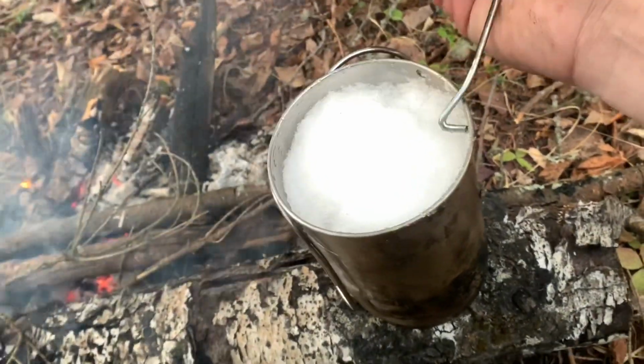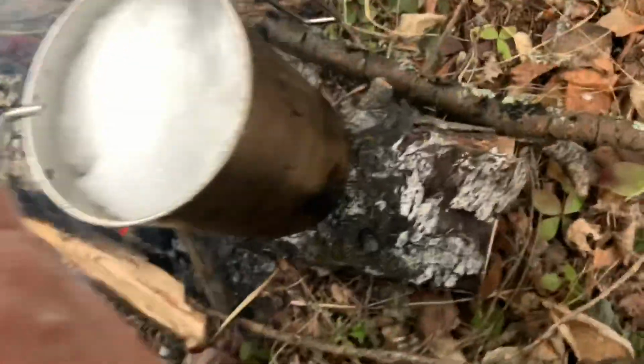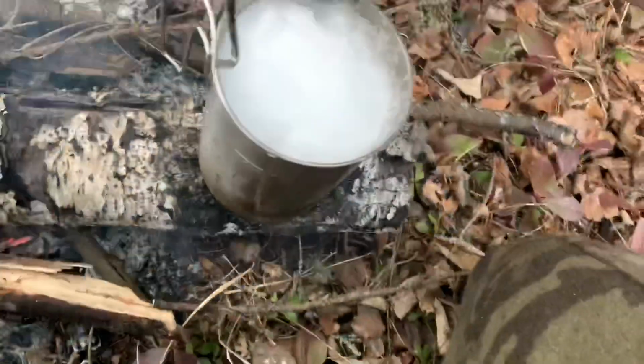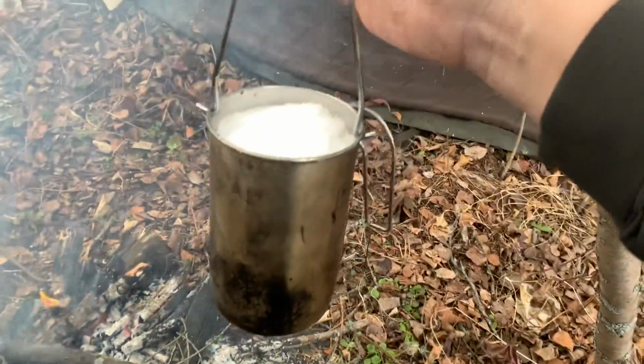This is a Stanley Boil and Brew French press, a Bodum or whatever people want to call it. And I added a couple of little holes to it. There's one there, there's one there. Boom. A perfect little bale handle.